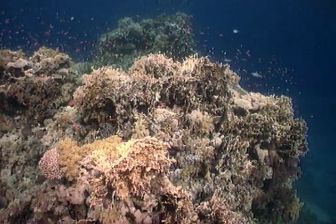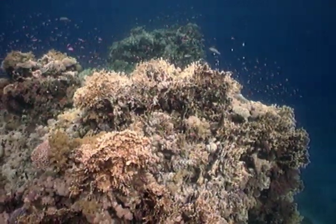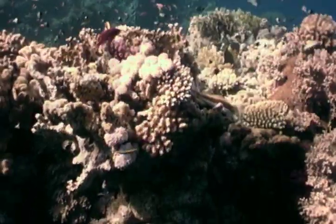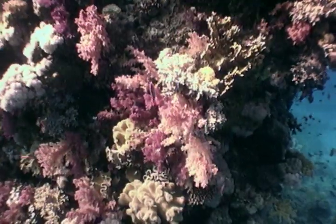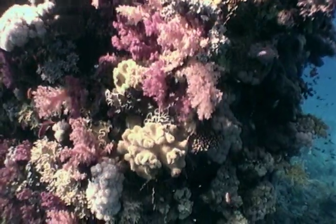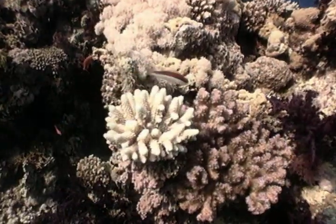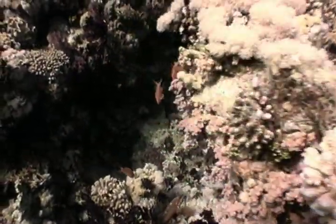On the reef, because animals and plants are so dependent on each other, when one group is disrupted, other groups are affected. The coral itself sits at the bottom of almost every food chain. So when it's disrupted, the potential for damage is enormous.